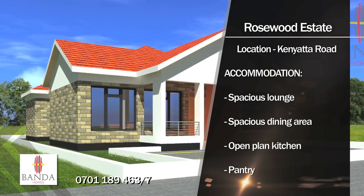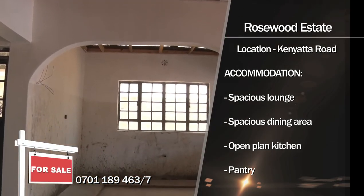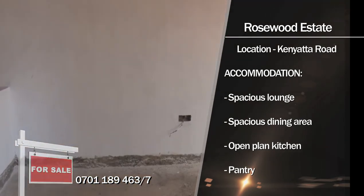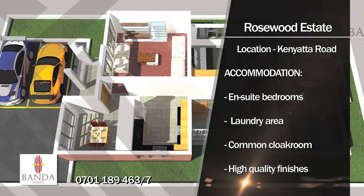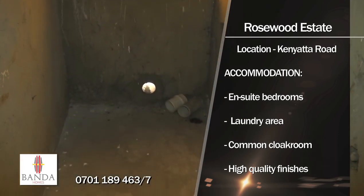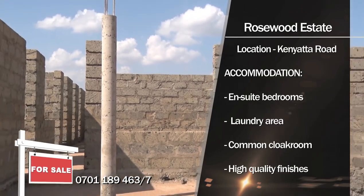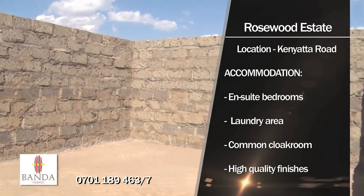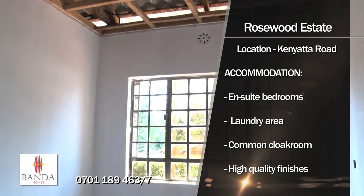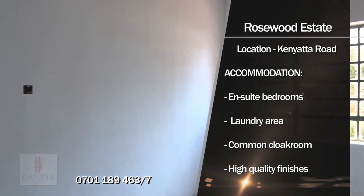The amenities include an entry porch, spacious lounge area, an open-plan kitchen which is conjoined to the dining room, a spacious pantry where you can keep your kitchen supplies, three bedrooms all en suite, built-in wardrobes providing sufficient space, separate laundry area, common cloakroom where visitors can freshen up at their own privacy. The house design has incorporated terracotta tones, classic lines, and selected finishes including ceramic tile floors, painted or wallpapered walls, fitted cabinetry, and quality sanitary ware that ensures each home is perfect for its occupants.